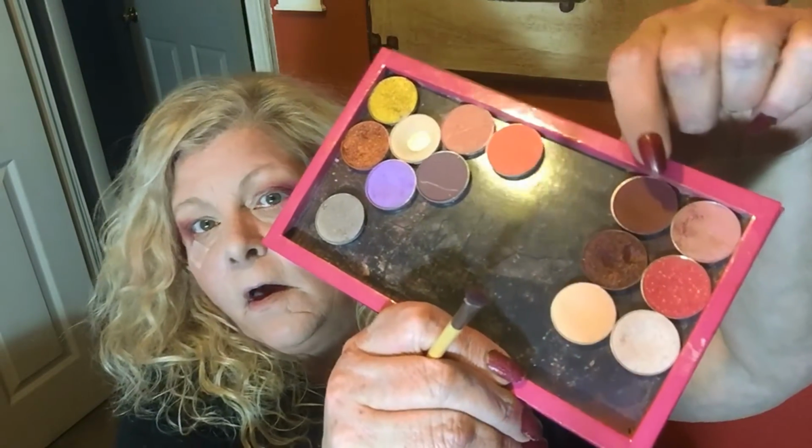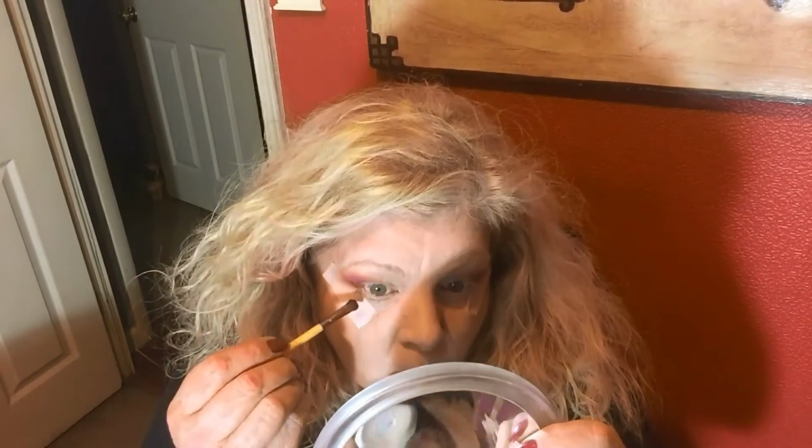Lastly for this palette, we're going to go in with, what is this called? Showtime. Showtime is kind of like Bitten, only the metallic, glammy, browny part of it. We're going to use a little precise brush, because what I don't want to do is spoil the look I have already, okay? We're going to pack it on this little tiny brush and just do the outer V. So you kind of want to take it from your bottom lash line in, like a little V, watch. Like this and this. That's it.